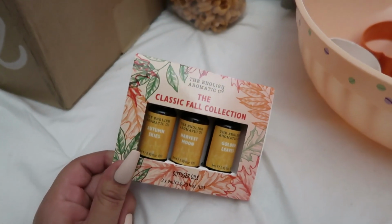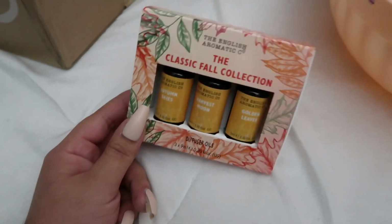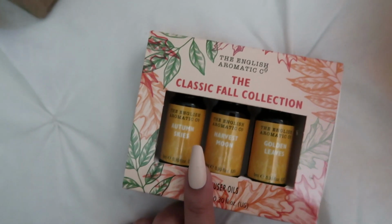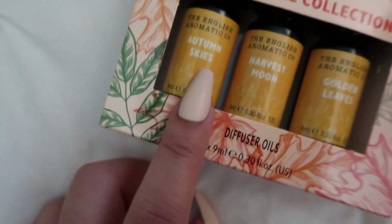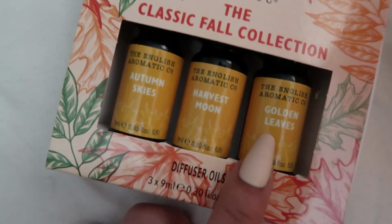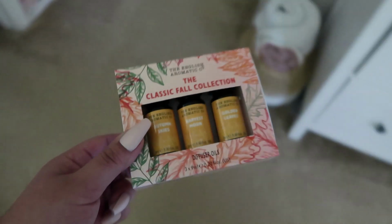Some of you guys might remember this from one of my college apartment shopping vlogs. Pretty sure I got these essential oils from Marshall's. I'm literally just so excited to try these out. The different scents are Autumn Skies, Harvest Moon, and Golden Leaves. This one sounds like it's gonna smell so good. I'm so excited to be switching this one.